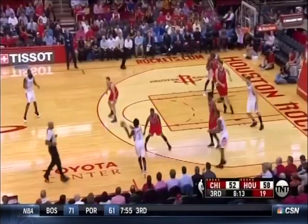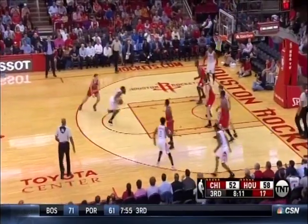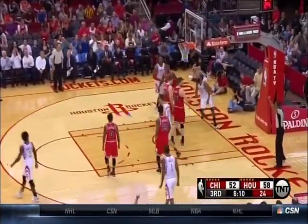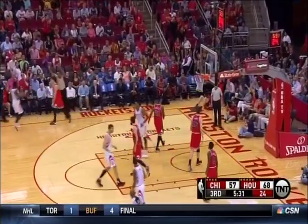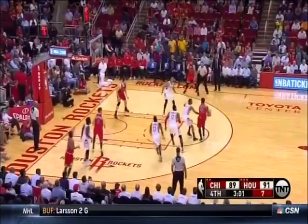52 all at the half, but in the third, Houston regains traction. Harden crosses over Mike Dunleavy and blows right by Pau Gasol for the dunk and one. The three-point play made it a 9-point Houston lead. Under 6 to go, Patrick Beverley, the Chicagoan, from beyond the arc, the lead up to 14. But the Bulls bench saved the day in the final period.